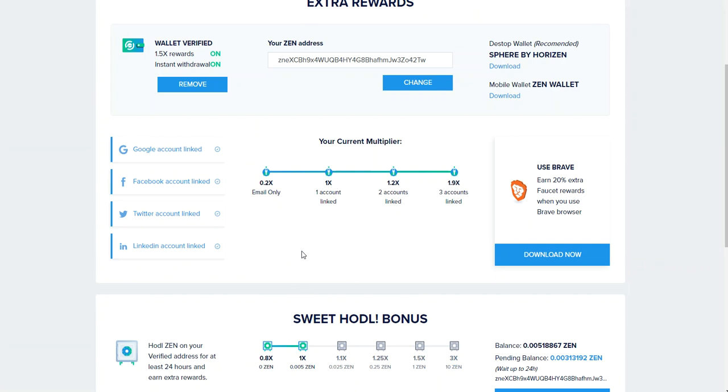Okay. Once you do that, then you're going to get into your account page, and your account page basically looks like this. The first thing you want to do is download a Zen Wallet. It's free to use, and this will be where all of the free Zen that you get is sent and stored. It is also a wallet for Zen, so if you buy Zen on an exchange like Binance, a crypto exchange, you can send that Zen to this wallet and keep it there as well. So I recommend you download the Spear by Horizen desktop wallet. It's free to use, very simple to use. But if you don't want to do that, download the Zen mobile wallet.